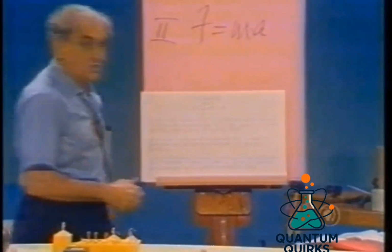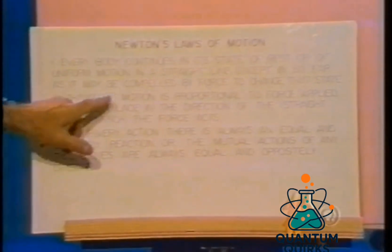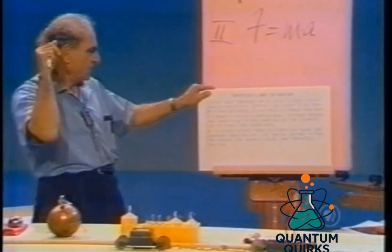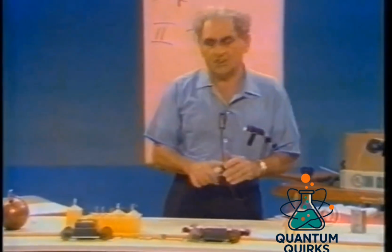Let us see what Newton said for his second law. In the Latin, mutationem motus proportionalem esse vi motrici. But the Latin is a little old-fashioned, so if we look at the English, here it is. Change of motion is proportional to force applied and takes place in the direction of the straight line in which the force acts. So, let me demonstrate Newton's second law.